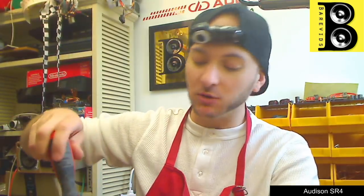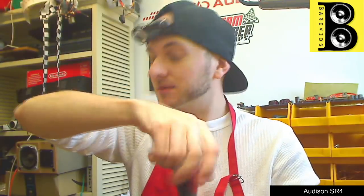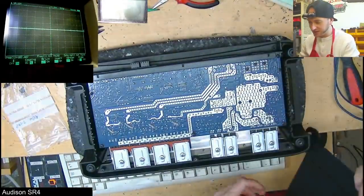Whereas with an output section fault, you'll get an instantaneous loud sharp pow, maybe multiple of them if the power supply doesn't shut down instantly. But then the amplifier should realize something is going horribly wrong and turn the power supply off. And that's usually it. So I'm thinking we've got an output section failure in here somewhere.